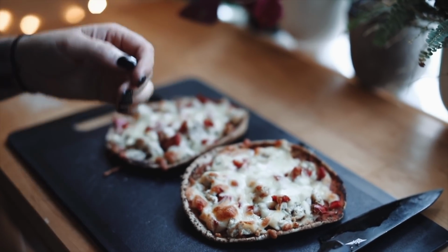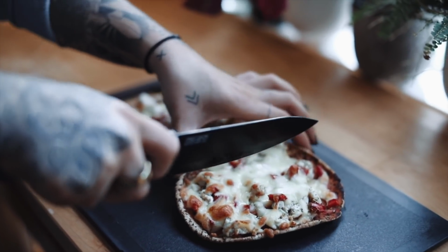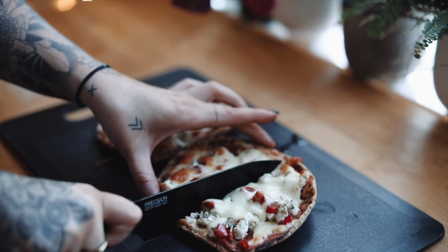I don't want to get my hair in it. This is one of my favorite post-training meals right now. Listen. This is so good. Every time, this is so good.